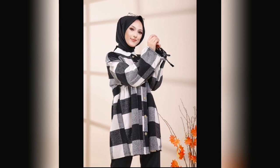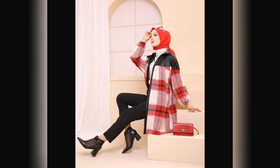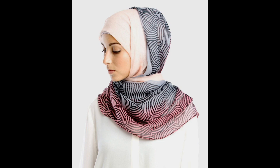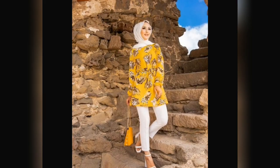Considering the latest trend, we further recommend that you try to incorporate more bold colors into your hijab. There are a lot of printed hijab designs these days, like animal printed hijabs, graphic designs, etc. So don't just follow the mainstream hijab fashion, always try and experiment with new designs and you might come up with the latest trend that everyone would want to follow.